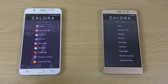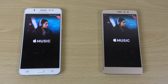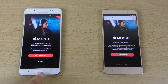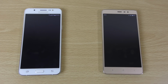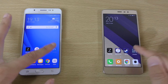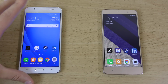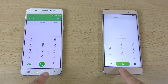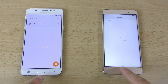So you can see that was the J7 2016. This one's a lot closer, but again J7 here. Same. Oh, that was the Redmi. It's woken up now. Similar. Very similar.